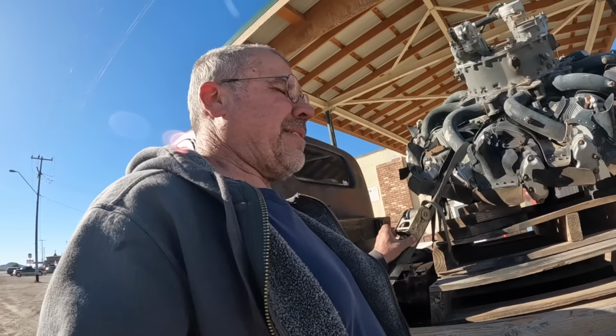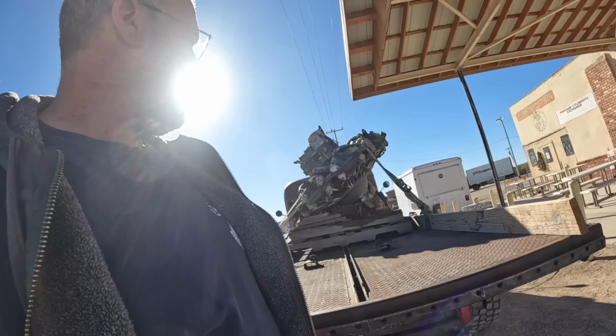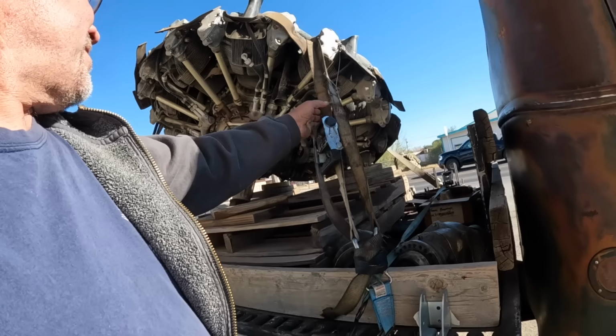Well, we made it to Siloam. Straps are still tight. It hasn't fallen off yet. Like Steve said, I can't imagine what this would look like rolling down the interstate. Sure is a big old thing. Anyway, I'm gonna grab a little snack here, and then we're heading on towards Havasu. Should be home by dark.